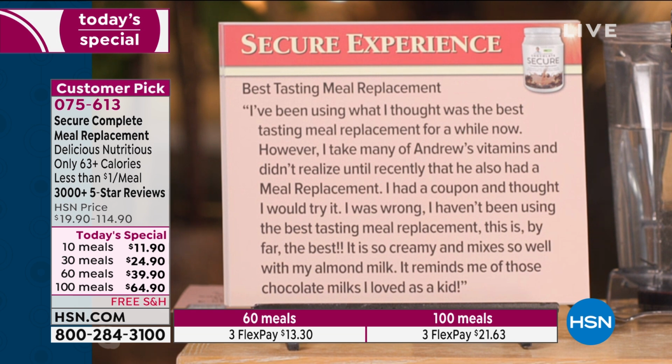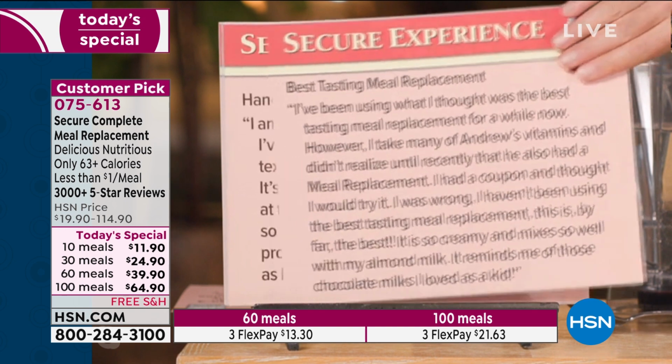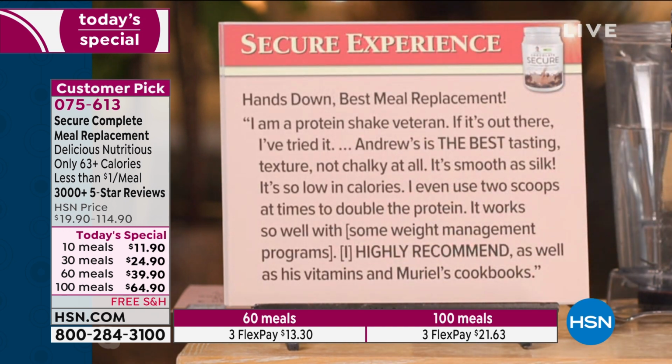I was wrong. I haven't been using the best tasting meal replacement. This is by far the best. It is so creamy and mixes so well with my almond milk. It reminds me of those chocolate milks I loved as a kid. Okay, I'll keep going. These are just too fun to read. Hands down, best meal replacement.